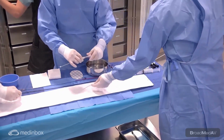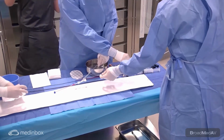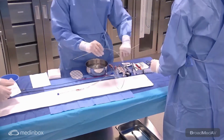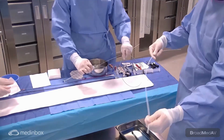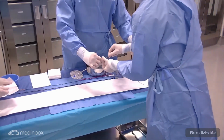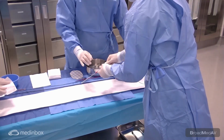So this is the loader for the device. We will introduce the cable. So tu peux enlever ça, Marcel, the plastic. Sortira. So we will introduce the cable inside the loader. But let's see faster, Marcel.